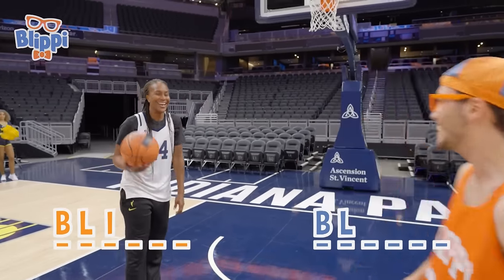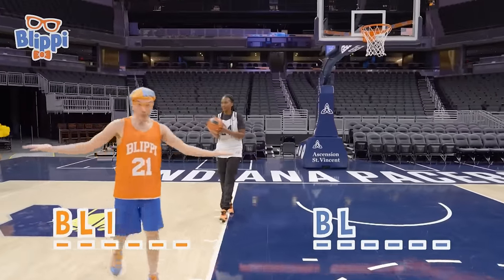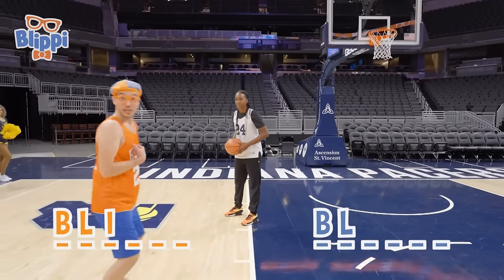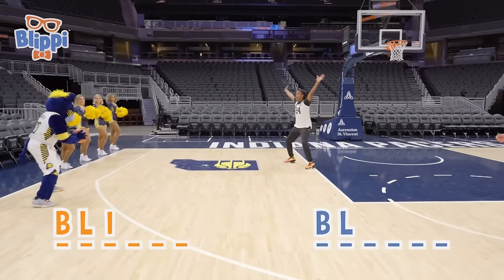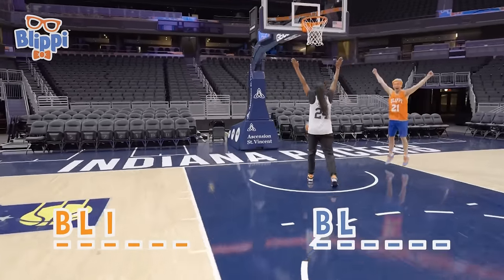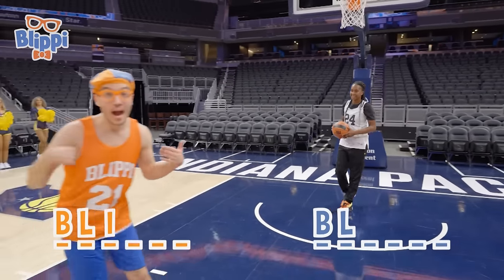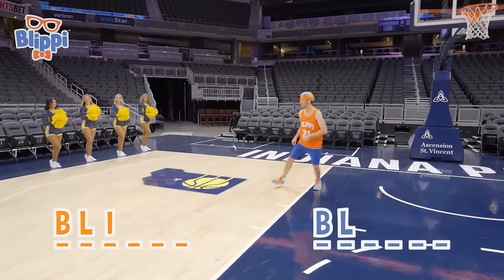Kind of. So we're gonna do a right-handed hook shot. Okay, a right-handed hook shot? But we're gonna get a pass from Boomer. Can I get a pass from Boomer? Yeah, let's get a pass from Boomer. All right, Boomer. I'm open. Yes! Whoa! Tamika made it. Okay, now I'm gonna get a pass from Boomer. Gotta post up, post up.